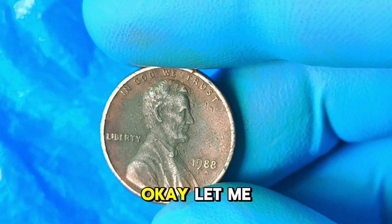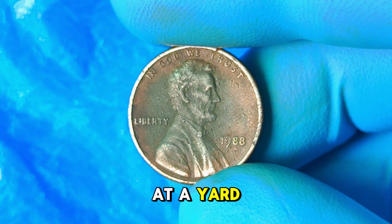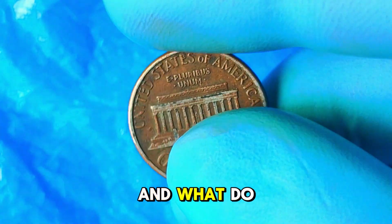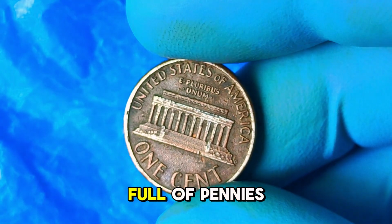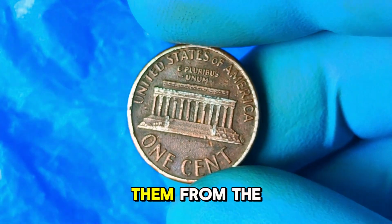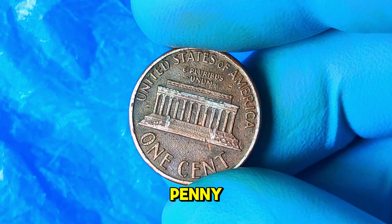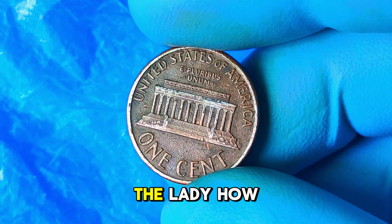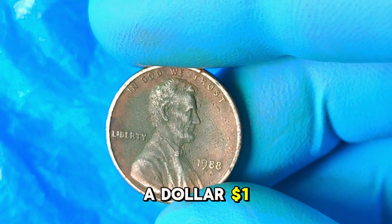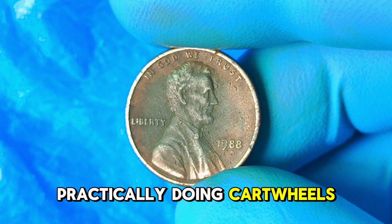Okay, let me tell you a funny story. A few years ago, I was at a yard sale, classic, right? I'm scanning through piles of junk, and what do I find? A mason jar full of pennies. And not just any pennies, there was a whole bunch of them from the 80s. I thought, hey, maybe I'll find a rare 1988 penny. So, I asked the lady how much she wanted for the jar. She says, oh, $1. $1 for a jar of pennies. My eyes were practically doing cartwheels.